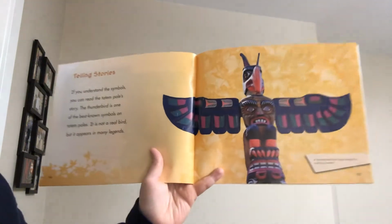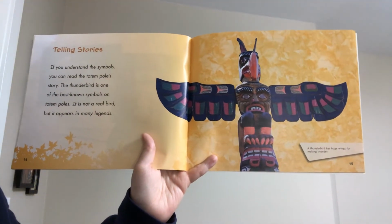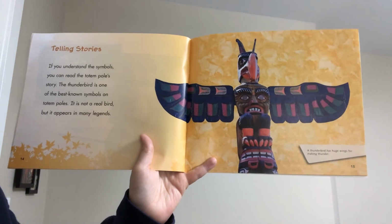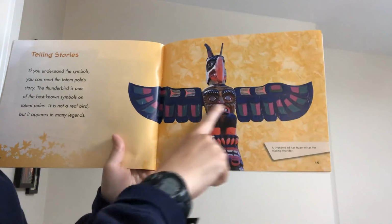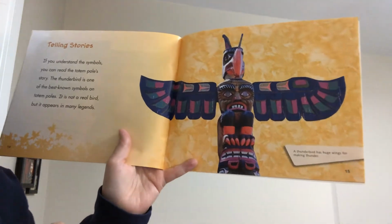Telling stories. If you understand the symbols, then you can read the totem pole's story. The thunderbird is one of the best known symbols on totem poles. It's not a real bird, but it appears in many legends. A thunderbird has huge wings for making thunder. How cool, I think that's so pretty, isn't it?